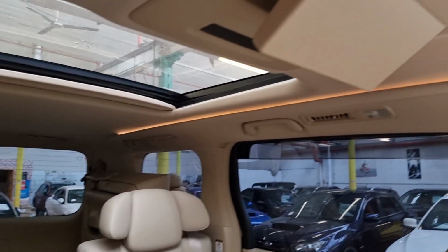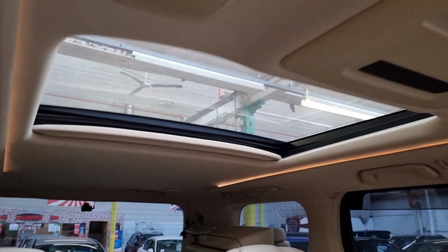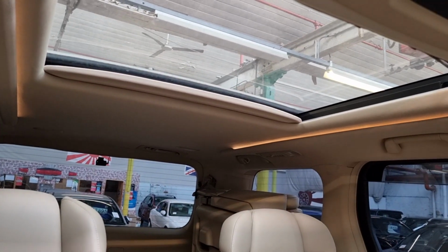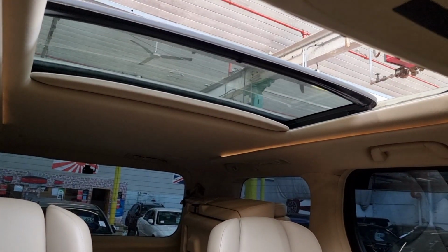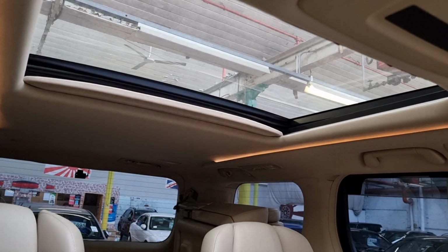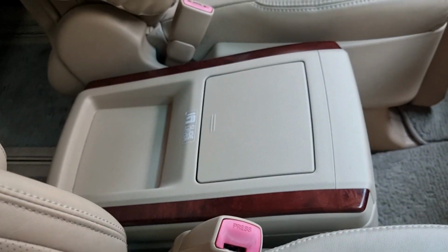Okay guys, so that's all working. That's the screen just dropped, close and open. And rear sunroof, let's try the sunroof. Perfect. The reason I check everything, so at least you know, if you want to just get it delivered, everything is in good working order.